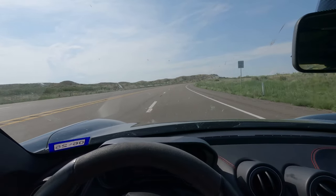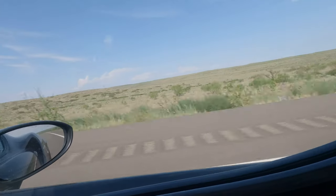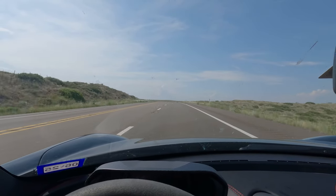West Texas is a lot different from Central Texas. Some of it is pretty, but it's mostly just a whole lot of flat nothing. Hours and hours of nothing. Be sure to download some podcasts because cell reception's spotty out here too.